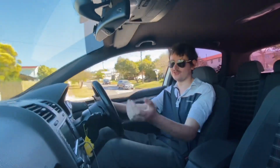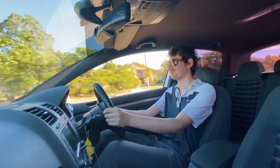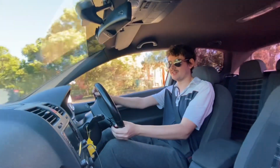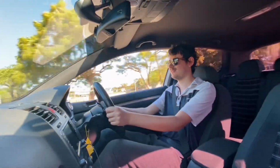We're in Brisbane, of course, on the back streets of Bulimba, so I can't really go ahead and give it some because I'm not on my favourite little road, so it's going to be a pretty chill little drive. But oh my god, this thing's crazy.